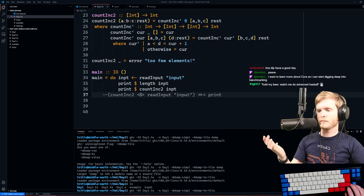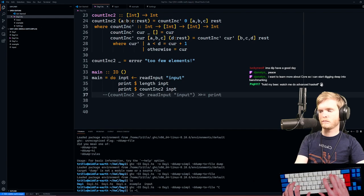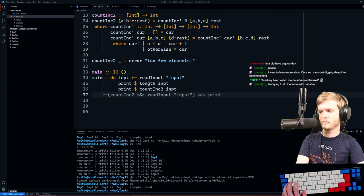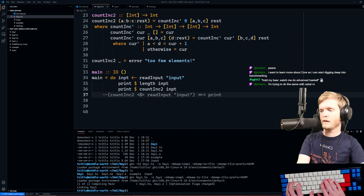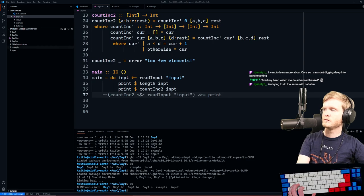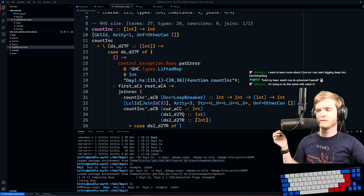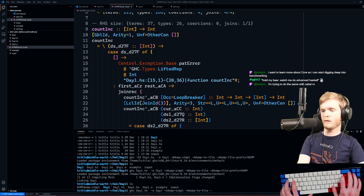Okay, so let's see. Dump simple. Dump to file. Dump file prefix equals dump. It's just not dumping it. What if I turn off O3? Oh, now it actually did something. Okay, so this is the core. What was happening is that it was essentially not dumping it. Why? Well, it already compiled the file, so it doesn't need to compile it again.